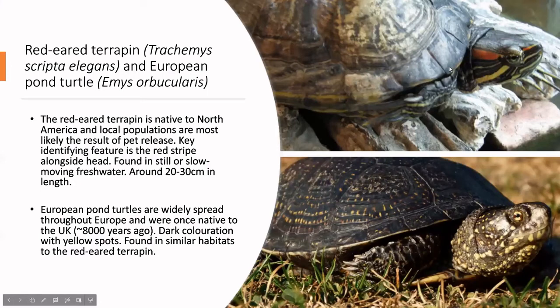Okay, finally, our 2 last non-native species, 2 species of turtle. The top image is the red-eared terrapin. And I used to live in London, and these used to be everywhere. I used to see them all the time. They particularly like either very, very slow-moving water or still water. And they're native to North America, and the local populations are likely a result of pet release.